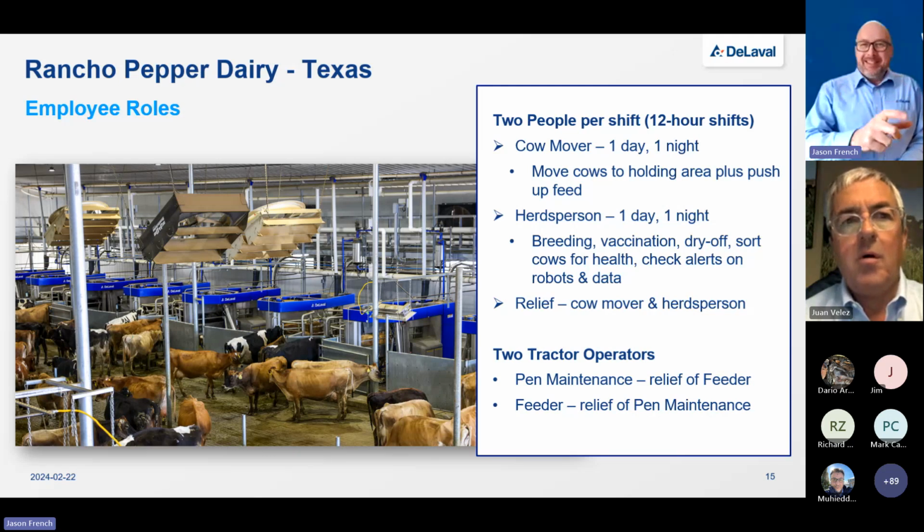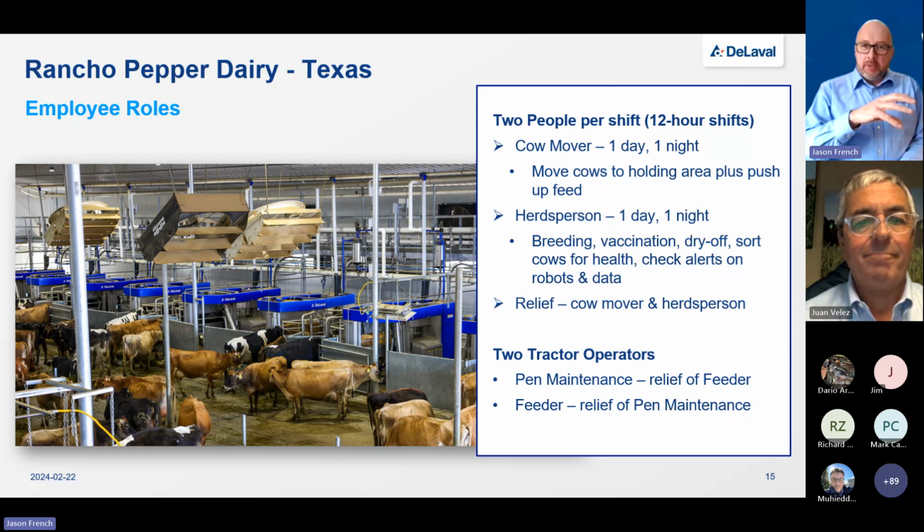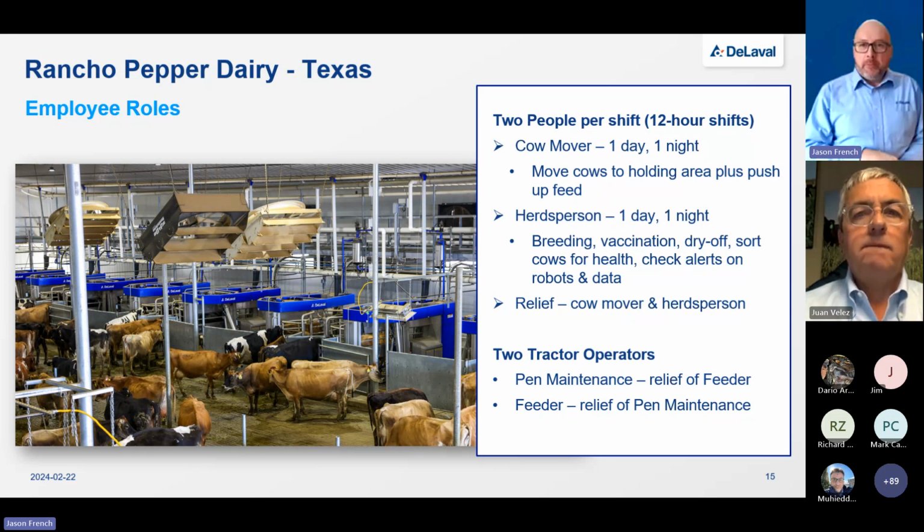Once a cow is in, the robot's doing its job. It'll put that cow in and out as efficiently as possible, but it's really up to these staff, for the overall efficiency of the system in cows per hour, to make sure that the late ones are coming up to the robots. You're absolutely right.